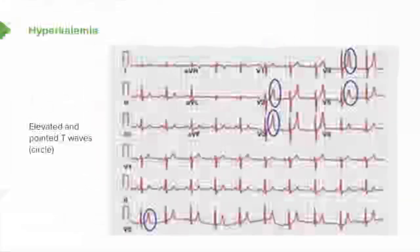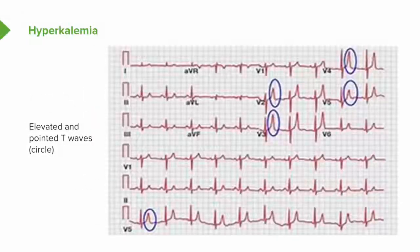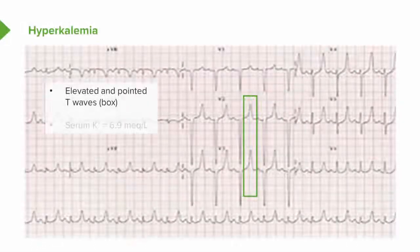In fact, my resident who was teaching me when I was an intern used to say, think of hyperkalemia when you wouldn't want to sit on the T waves. You can imagine it would hurt to sit on that T wave. They're elevated and they're markedly pointed. Here's another example. Notice markedly pointed and elevated T waves.